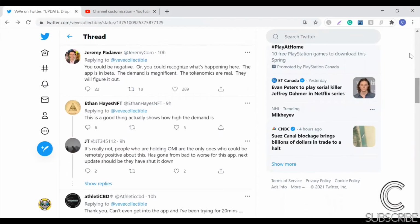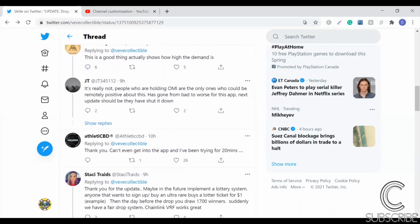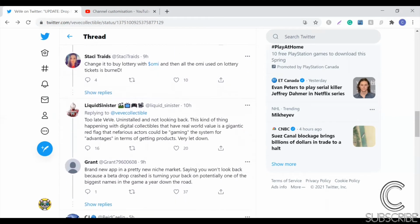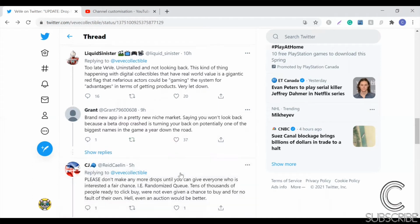At 8:03 a.m., VeVe announced that the drop would be delayed by 1 hour, and they had in fact taken the app offline. But by that point, some of the damage had already been done. Some people were saying they were going to sell their Omnicoin. Another person said they uninstalled the app and they weren't looking back. Some people were very upset by this drop. Others were remaining positive, saying this shows the significant demand for these items, and the app is new, it's in a niche market, it's a beta, so turning your back on this potential big opportunity is quite foolish in some people's opinions.